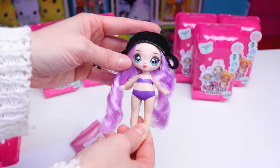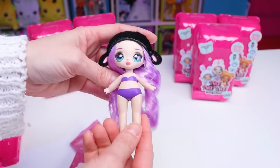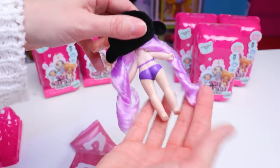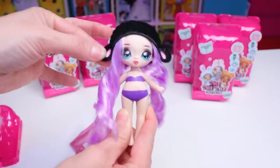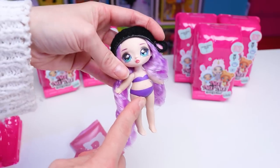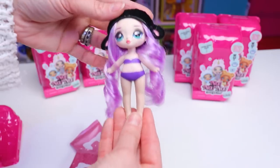Oh, she's so cute. Her eyes are a greenish blue with hints of purple. She's got purple eyebrows, long, curly, light purple hair. And like I said, she's wearing a lamb hat. It's flocked and black with pink insides for the ears. Of course, she comes wearing a two-piece painted underwear set. It's purple, like the rest of her, and her complexion is very pale.